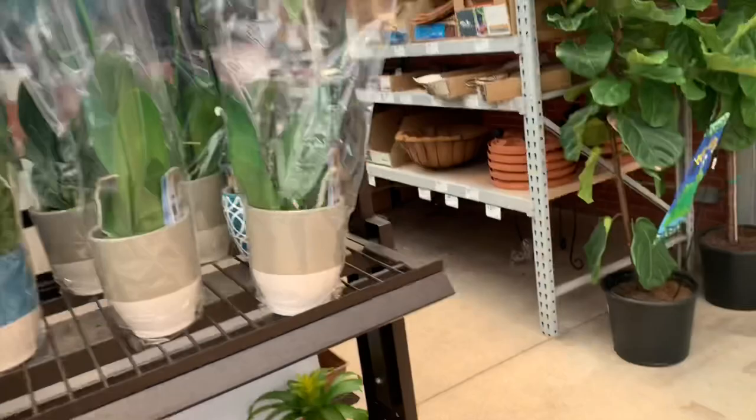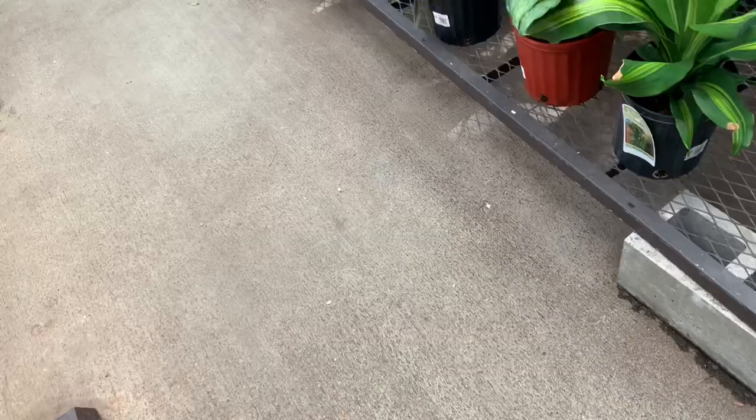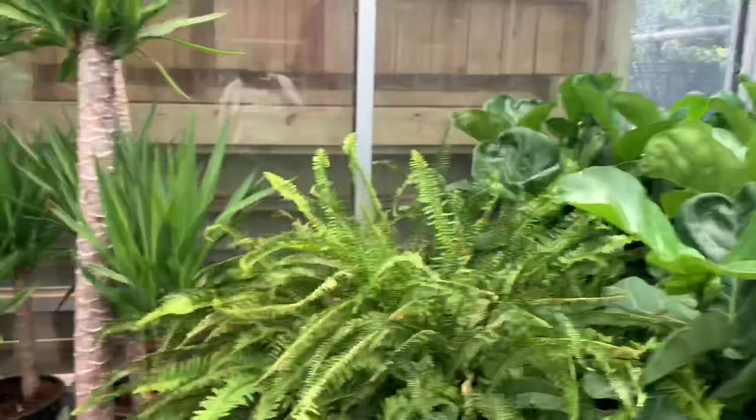I feel like nobody has anything. This is just pothos, and the benches are empty. I mean, they have these Dracaena, and some ponytail palms and Marginata and three leaf figs, but they don't have anything else. They just have poppers. Like the other ones.